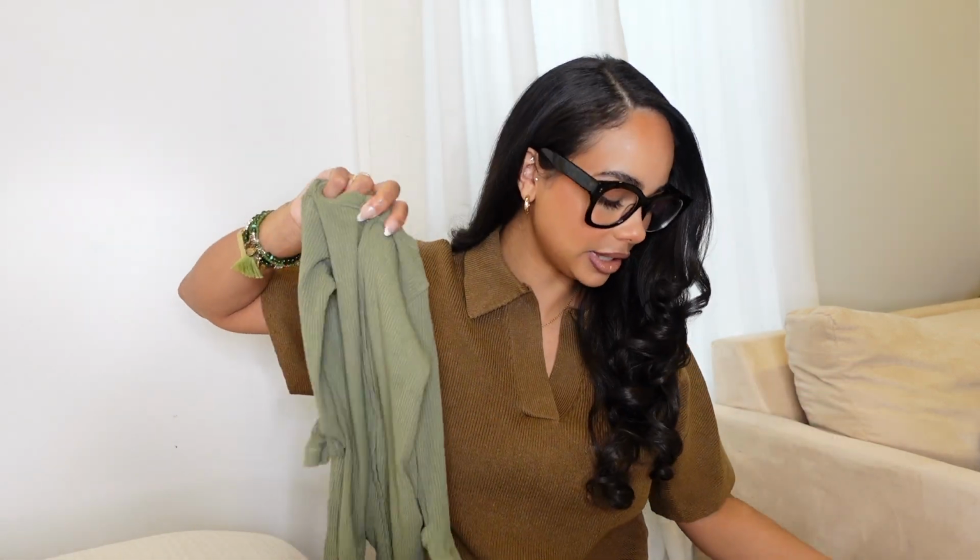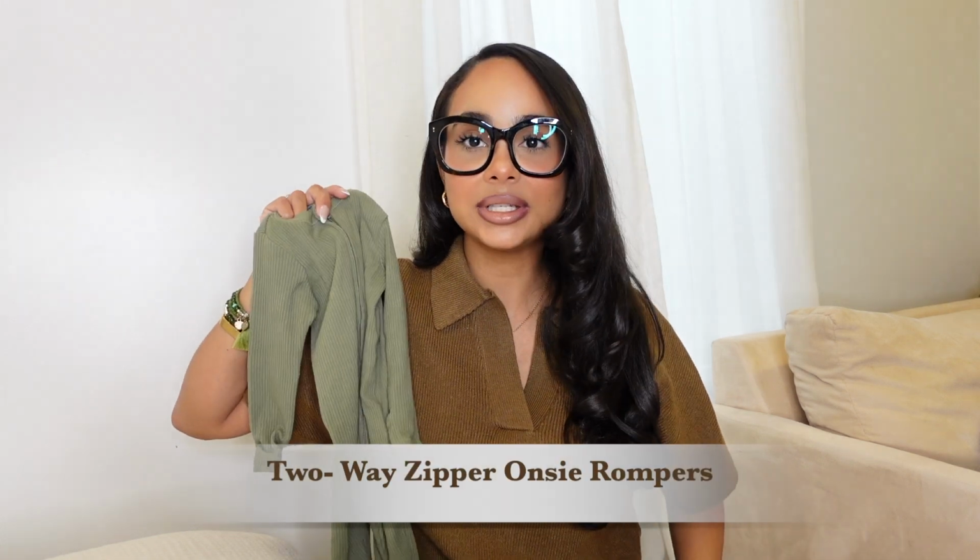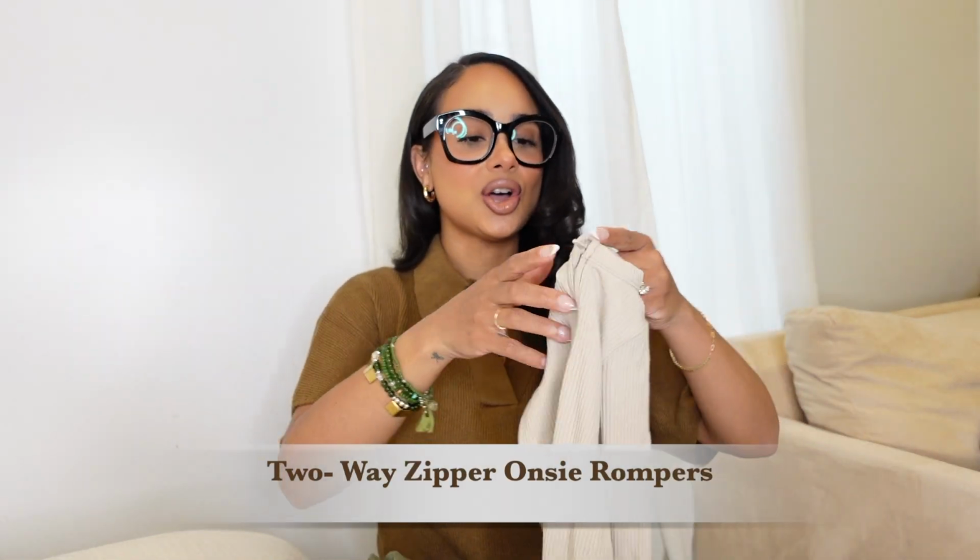I highly recommend double zipper onesies. I know a lot of people like to buy the button ones because they're cute, but those are very inconvenient in the middle of the night during a change. When your baby starts to move, they don't let you button them up. It's a headache. So if you're thinking about buying baby clothes for a baby shower gift, or you want to know what type of onesies to get your baby, get the ones that have the zipper on the bottom, because it is super convenient when you're changing them in the middle of the night.